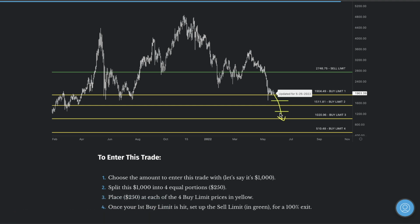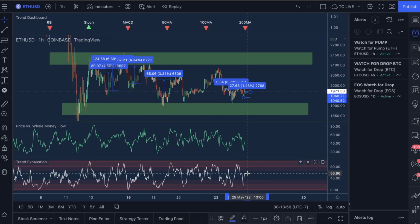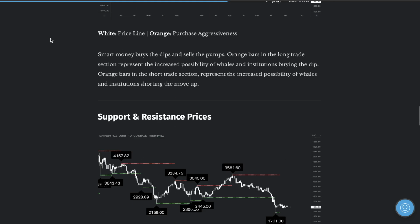Okay. And then once you see the price come back to your break even, what are you going to do? You can just watch for trend exhaustion to push to the top red section and take some profit. These two indicators here are a full strategy by themselves. So let's land this whole ship right here.